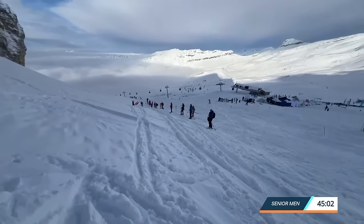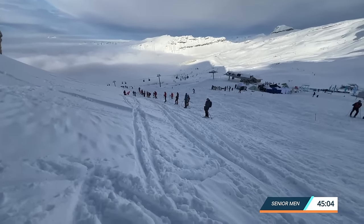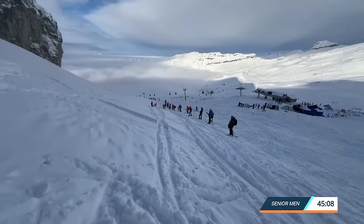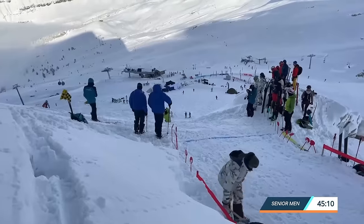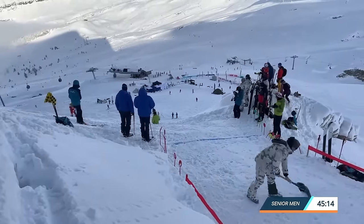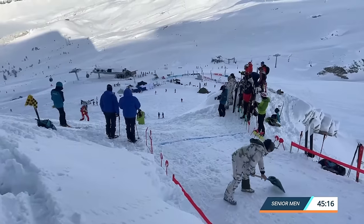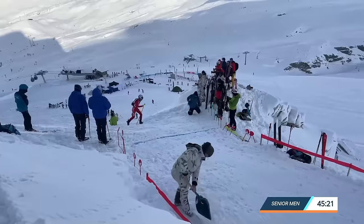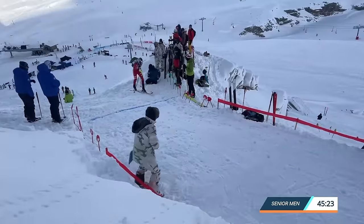Yeah, and three Italians in the top five, two French. And there is a lot of interest in winter sport in Italy, with the Olympics in Milano Cortina coming up in 2026. And with the beautiful mountains that you have in Italy, the Dolomites, the Italian Alps, it's a winter playground, as we see Remy Bonnet come into transition.